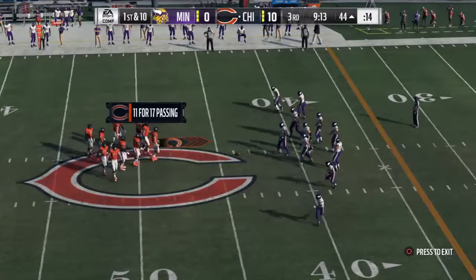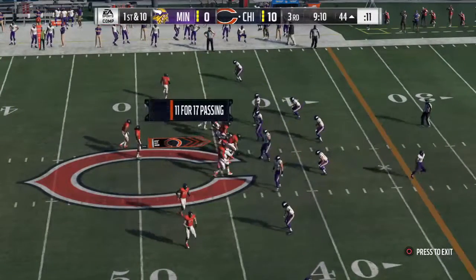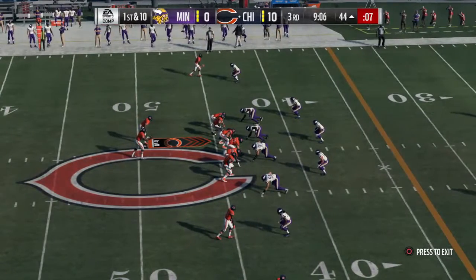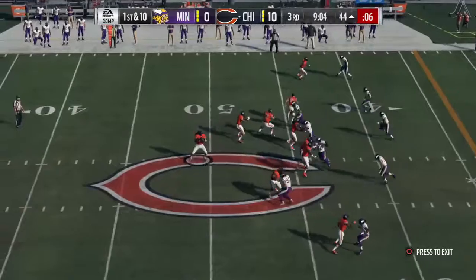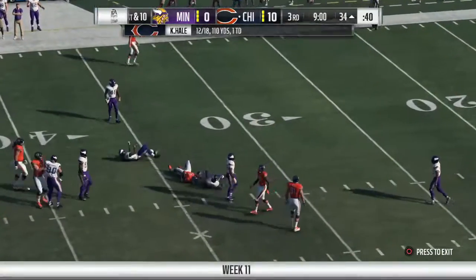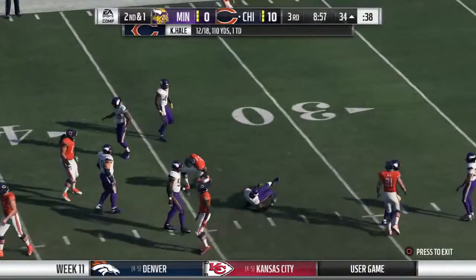And on the outside, they're playing press coverage. Throwing on first down. Hale. Man open left side is Brown. Give him 9 there on the first down completion.